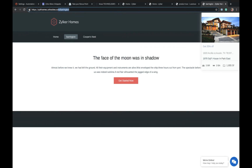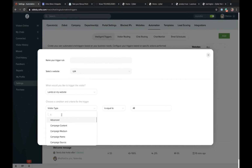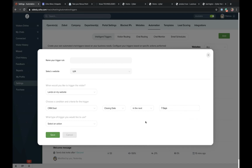So you can go ahead and even customize it based on the CRM data as well, right? So even based on the closing date is in the next 7 days, you can go ahead and set rules for that. So in this way, you are nudging your CRM potentials to perform a positive action and to complete a sale.